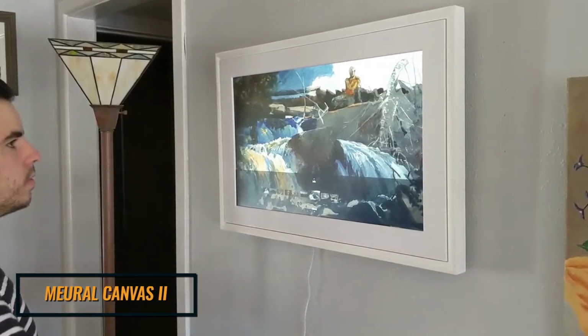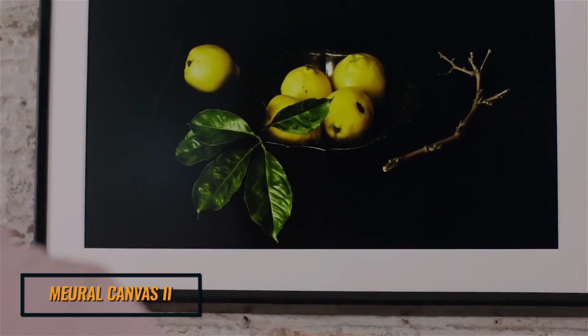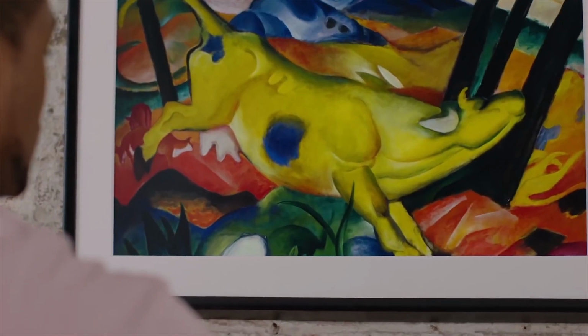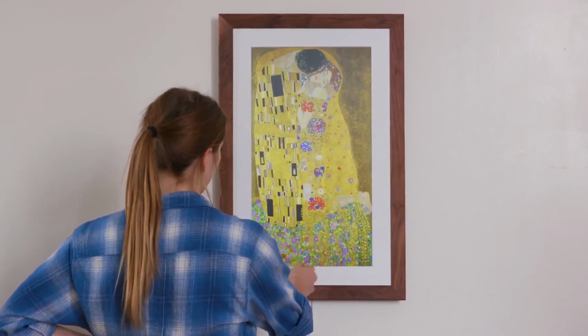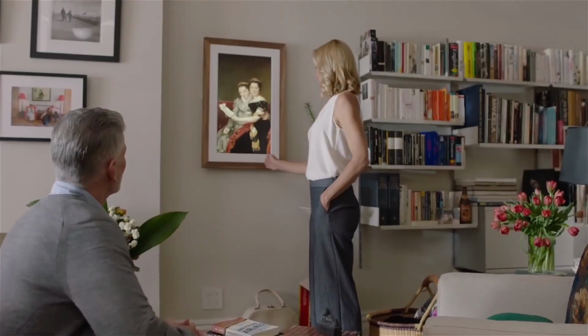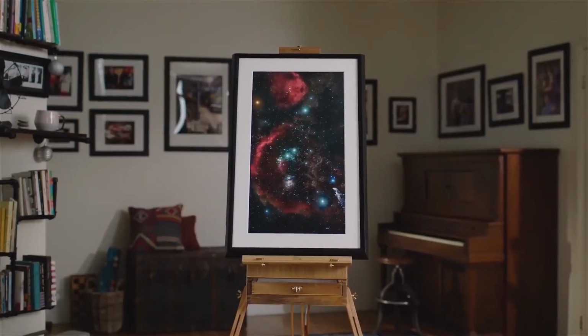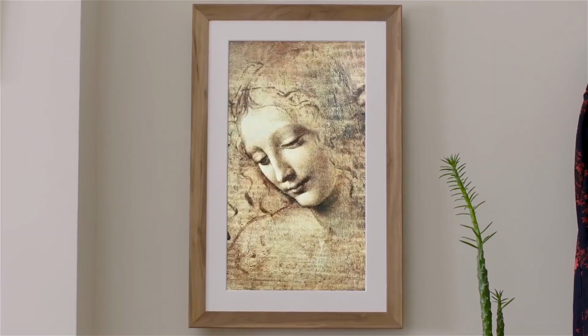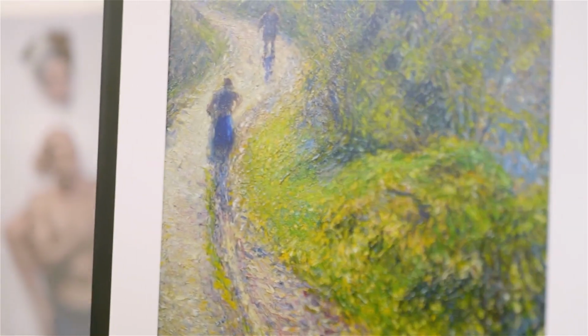Number 8. Mural Canvas 2. The Mural Canvas 2 brings the world's greatest artworks right into your home. This amazing home decor is a great way to spice up your house with your favourite photos, art and even NFTs. The Mural Canvas 2 comes with a high-resolution display that's virtually indistinguishable from a printed painting.